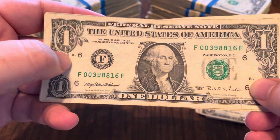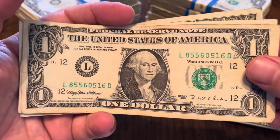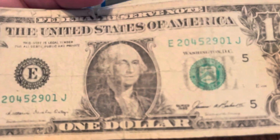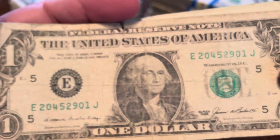You can see they have the location here, and they do have a letter here as well. Another 95. And this is not a 95. Let's see if I can get this to focus right. There we go. 1985 on this particular one. Yeah, it's pretty beat.